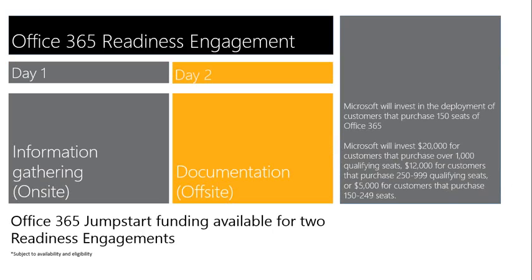An Office 365 readiness engagement is something that we offer as well. What this really is is a health check for your site, making sure of any potential issues that might be blockers for deploying Office 365, such as network requirements, Active Directory compatibility, Exchange versions, things like that. All of these go into the readiness engagement.